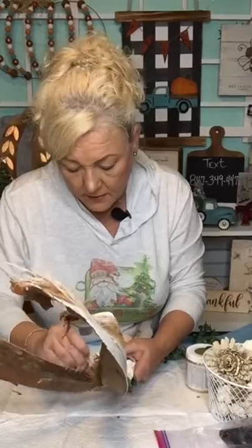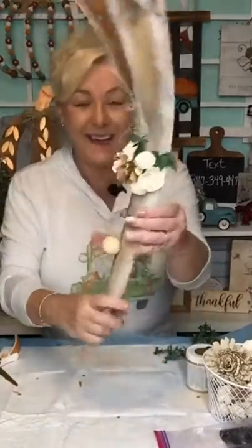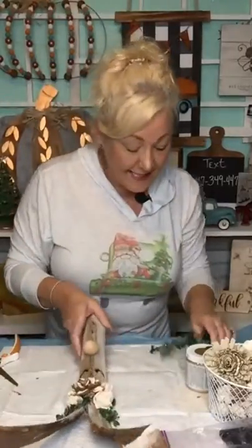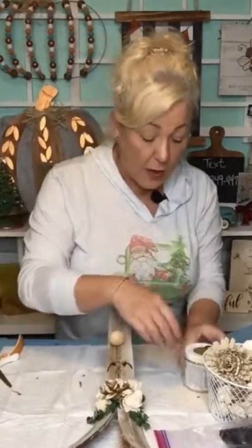Okay. So I'm just putting a little greenery. Just look how cute that looks. Does it look cute? All right. Let's add, so this is the mama reindeer. I just have the metallic paint that I've been really liking lately.